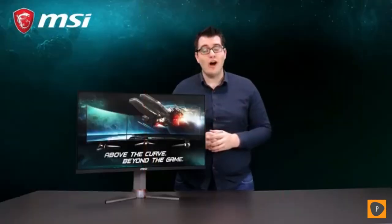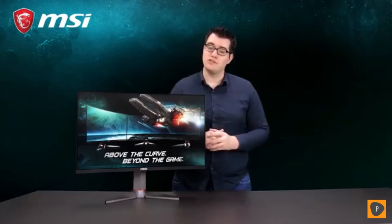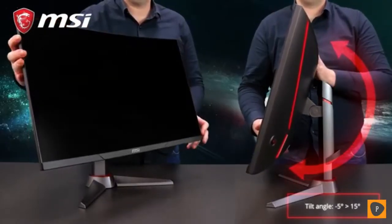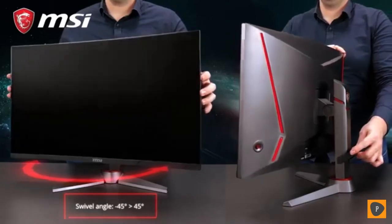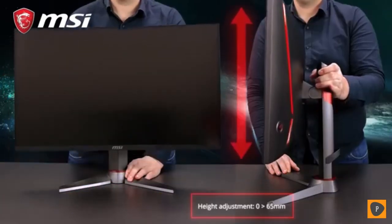The position of the Optix MAG monitors can easily be changed thanks to our adjustable stand. You can tilt, swivel, or change the height.